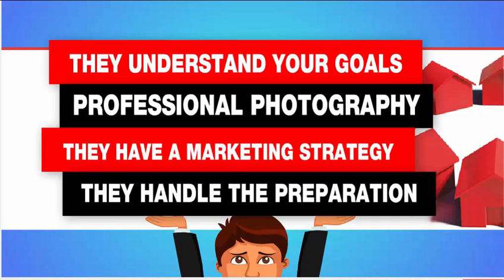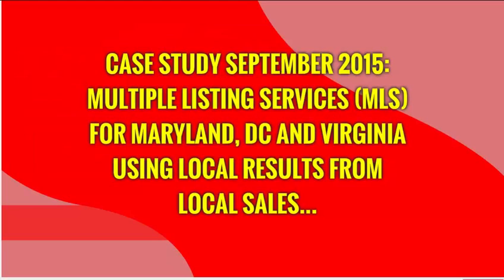So I wanted to find out what these full listing brokers, the experts, are getting for their properties when they list them, because I want to make sure that it will match my example of the $100 bill.